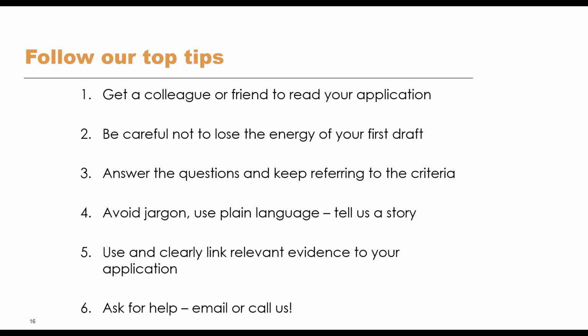And don't leave that to the last minute, because if you leave it to the last minute, your colleague or friend might not be available. So, give yourself plenty of time to do that.